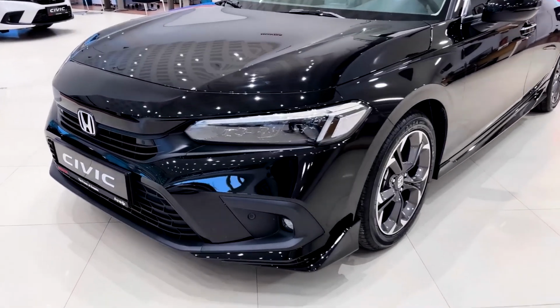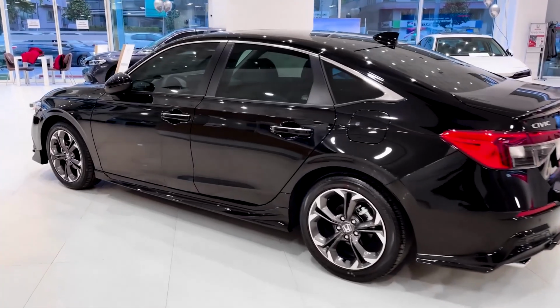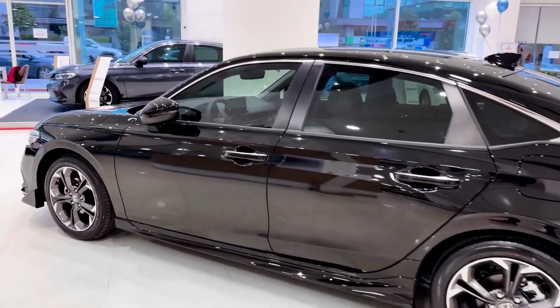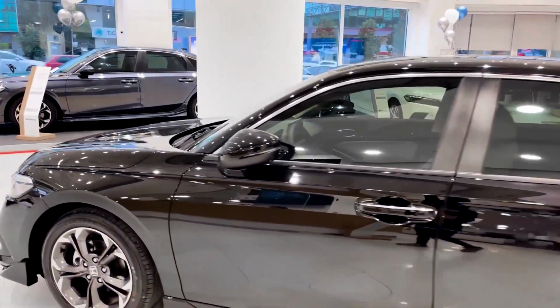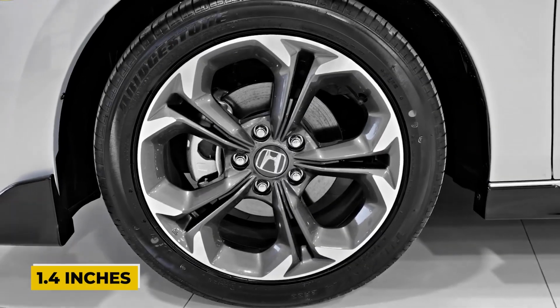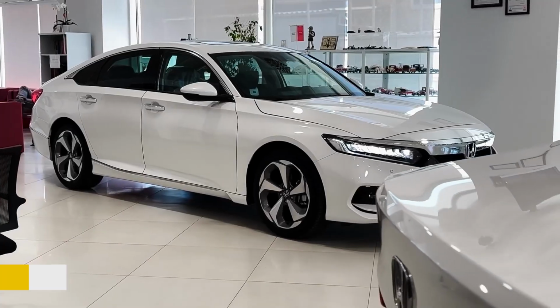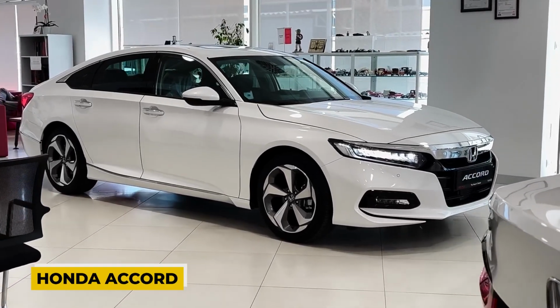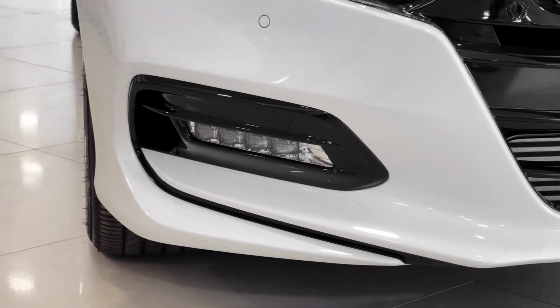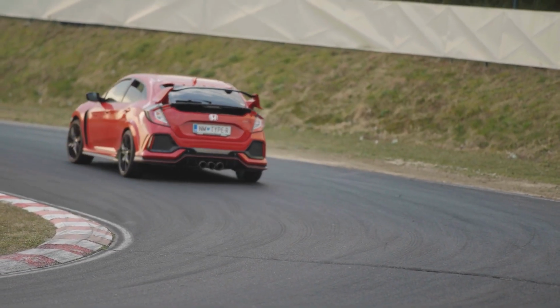The Honda Civic's 11th generation made its debut as the 2022 model and included some notable upgrades over its predecessor, including an increase in size. Thanks to its longer wheelbase, which is 1.4 inches longer than the previous generation, the new Honda Civic is remarkably comparable to the Honda Accord in terms of both design and comfort. The new Civic is also 0.5 inches wider than earlier iterations.